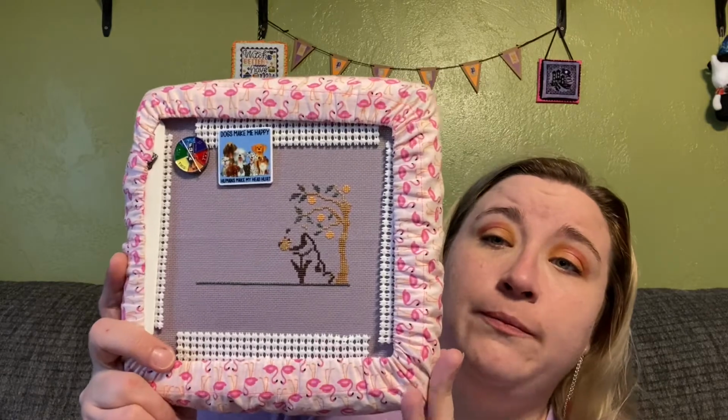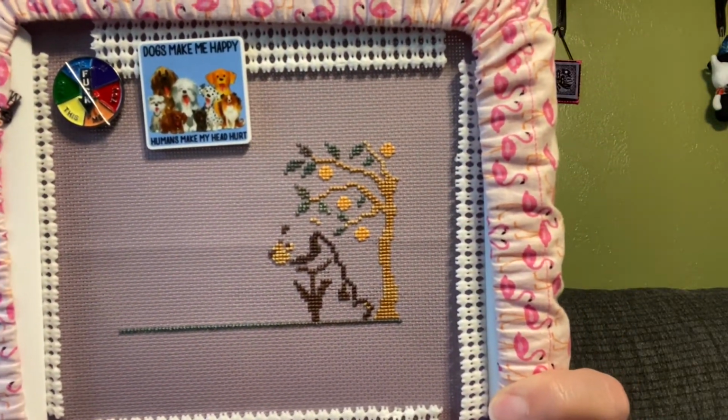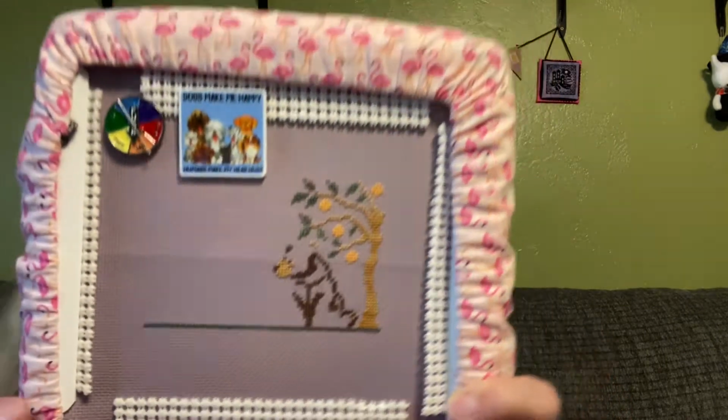I did have a couple of new starts as well. So I got April done for my Joyful World Sal. I started on June. I've skipped May for now. I needed June for a challenge group, something or other. I needed a bee skep, and the design has a bee skep in it. So I've got that tree there and the little bear. I'm working on him. And I'm doing this one on 20 count Ada in Purple Passion.